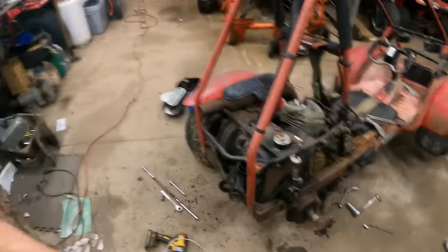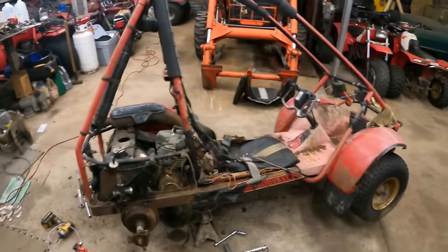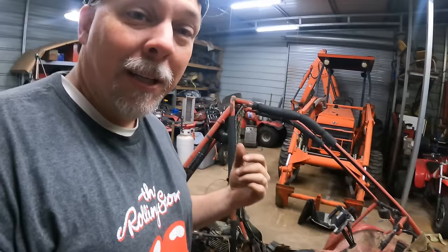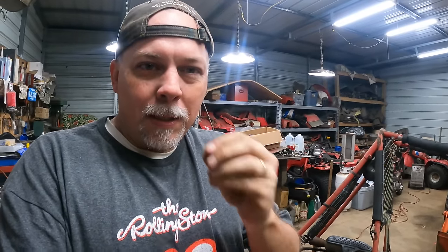2022. There you go. There he is. Will it run? 2022. Fresh out of the backyard, y'all. Fresh out of the backyard. Whew. We got a long ways to go on this buggy. It is far from roadworthy, but that's the encouragement that you get when you work on this stuff. It's fix something, assess the situation, and move to the next problem.